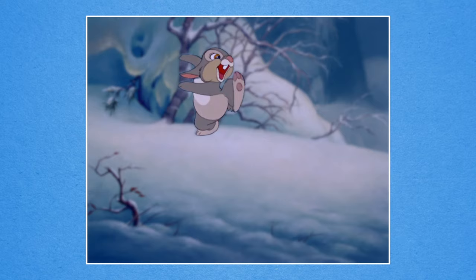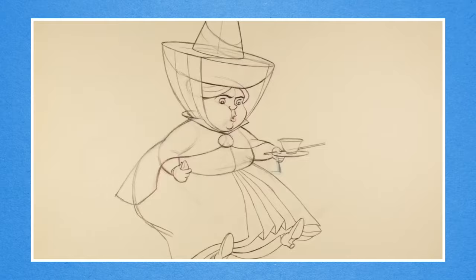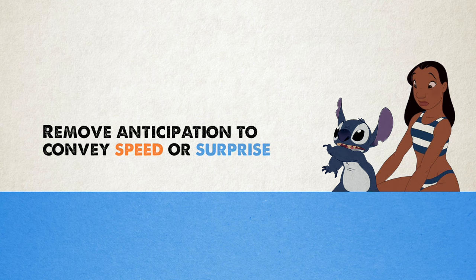And here's what it looks like without the anticipation. If you blinked, you probably missed it. Much like with squash and stretch, anticipation is used to make the action more readable for the audience. In some cases, you can get rid of it to convey speed or surprise, but for the most part, if you want your movements to be believable, they need to be anticipated first.